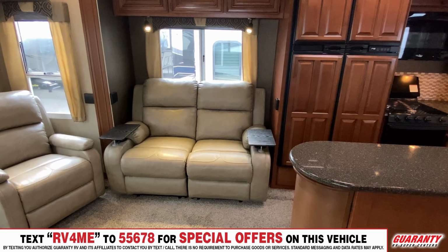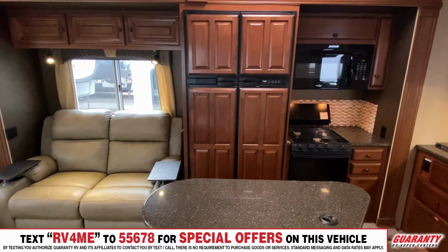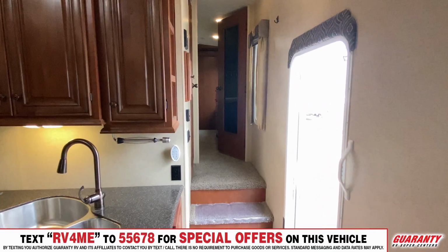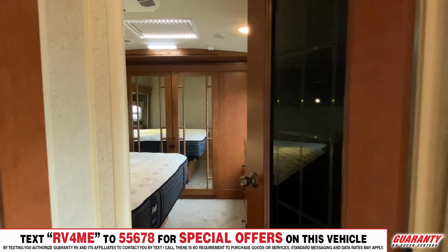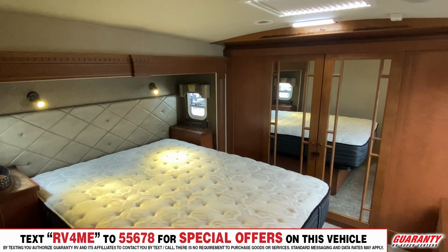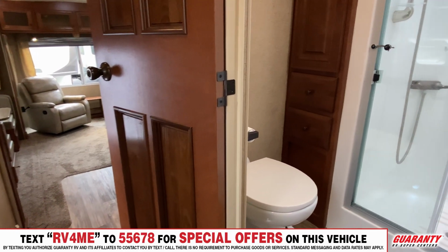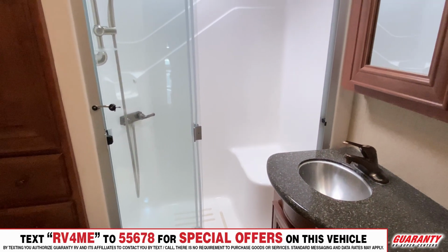The theater seating on the off-door slide, along with the four-door refrigerator, large oven, large microwave, lots of counter space and cabinet space, nice little island, upgraded mattress in the bedroom, nice glass shower enclosure. This one actually has the queen bed option. So with the queen bed in the bedroom, we got nightstands on both sides of the queen bed. So that makes it very, very nice. And a nice upgraded mattress that's in this, along with the large bedroom TV. So just a lot of upgrades in this unit that if you're looking for something that somebody spent the money on to accessorize it, it's already been done and it's ready to go.